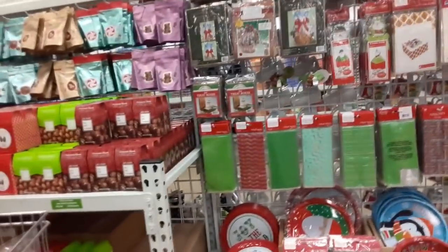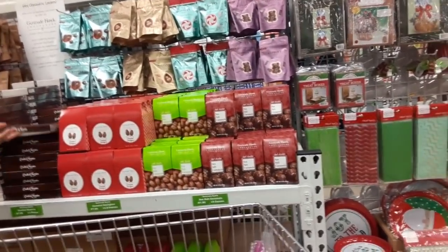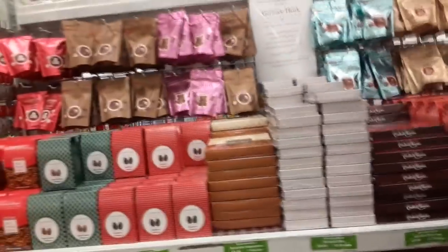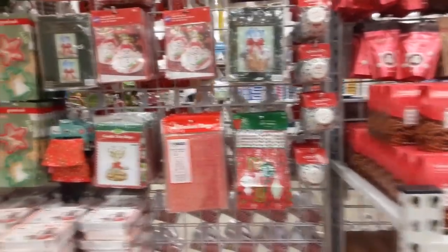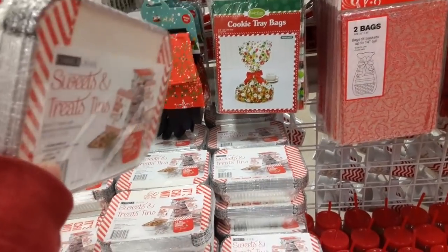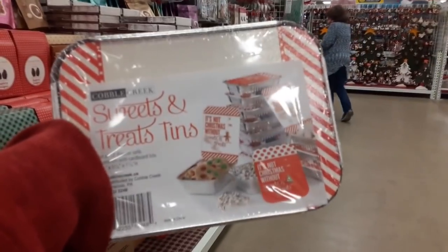Over here we have some gourmet chocolates. Over here we have chocolate. Oh yeah, I thought these were neat. I like these little tins for cookies. So I bought one of these. Some treats, and I can give them away. So yeah, looky.